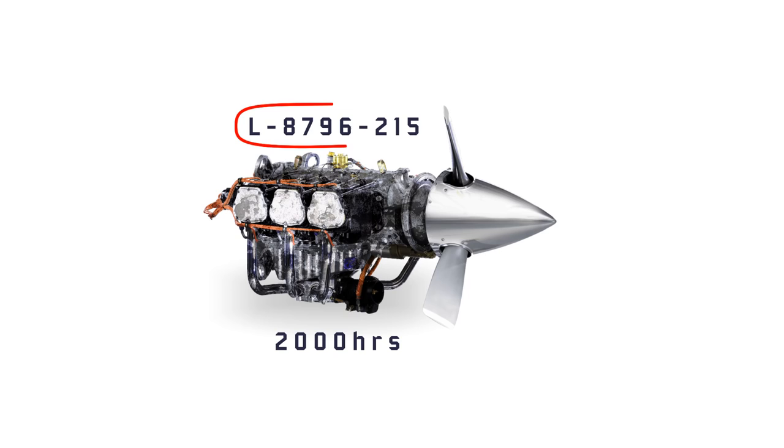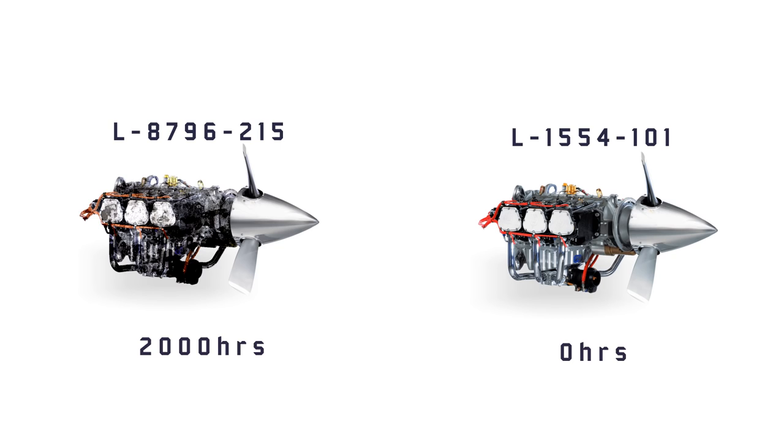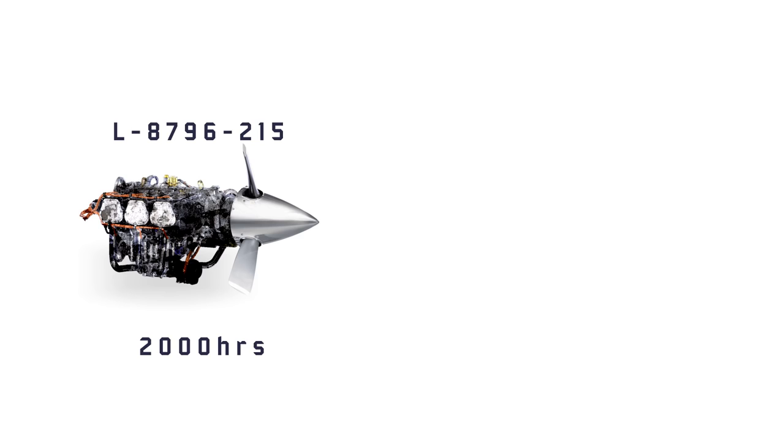In the case of an engine rebuild or remanufacture, you're actually getting a completely different engine. And here's what blew my mind. It's not just a different engine, it's many different engines. Here's what happens. You send your engine into the factory. They immediately destroy your serial number and the logbooks. Your engine loses its identity.